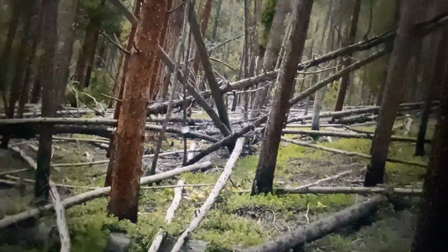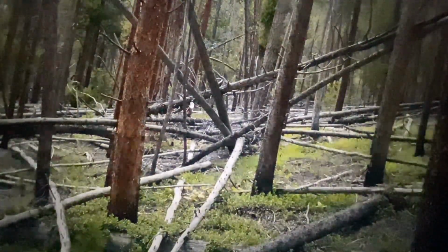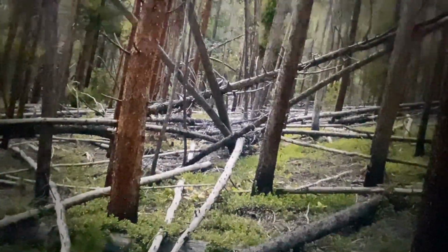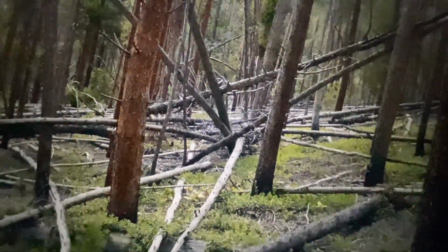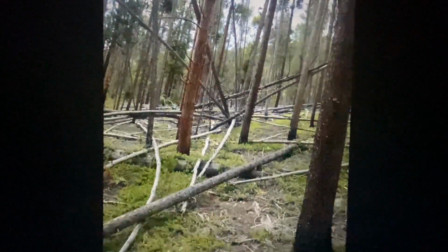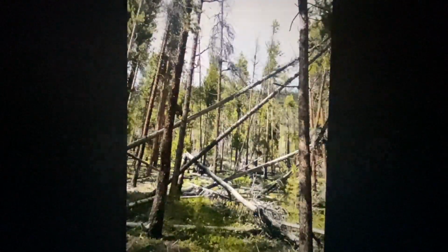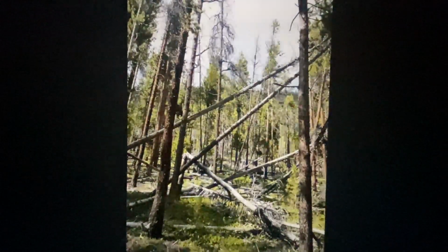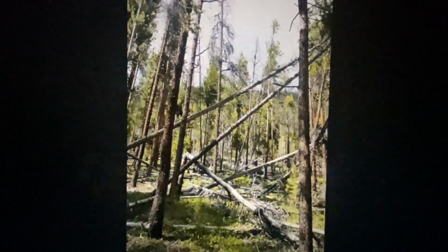Strange structures. More tree breaks with leaners. Tree breaks going underneath the leaners. That's different.